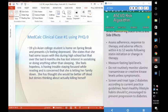Okay, so now we have not looked at any of the PHQ-9s. We have a 19-year-old Asian college student who's home on spring break and presents saying she's depressed. She had some issues with this during high school, but over the last 6 months, she's withdrawing. She's not interested in doing anything other than sleeping. She's hopeless. She's having trouble staying focused at school, and she feels like she's letting her family down. She has thought that she'd be better off dead, but she denies thinking that she's actually about killing herself.